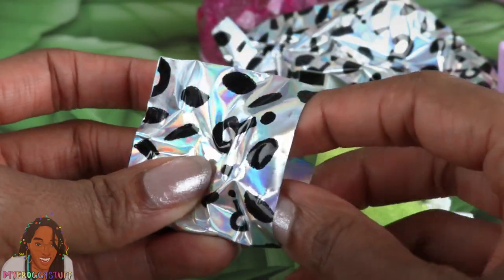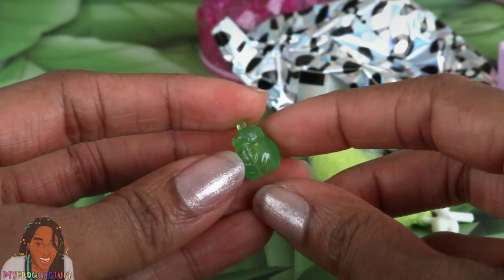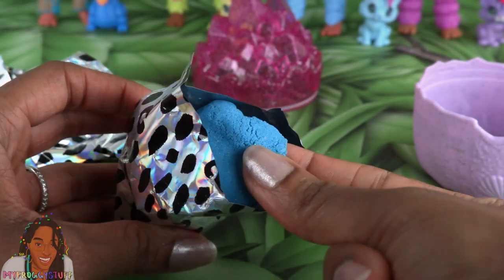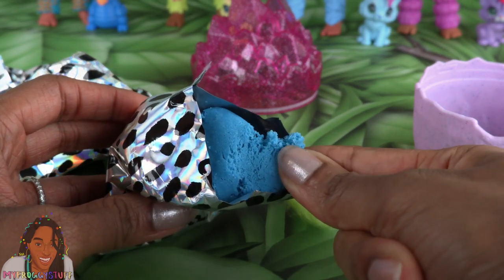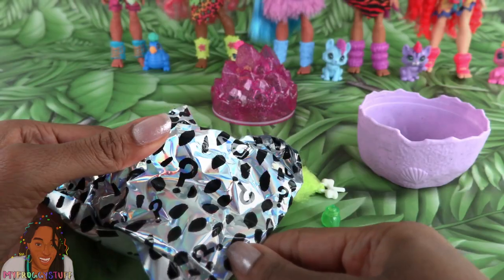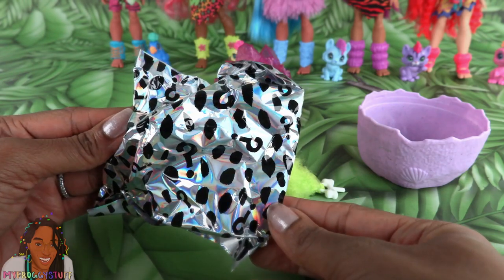In the smallest bag, we have a bottle. Yes, this is a bottle, and it looks like it has little leaves on it. And we found the sand. It's a compound type sand, but I'm totally just gonna leave that in there. Nice and neat. So this last one has to be our baby dinosaur.